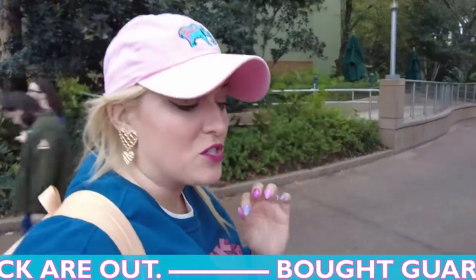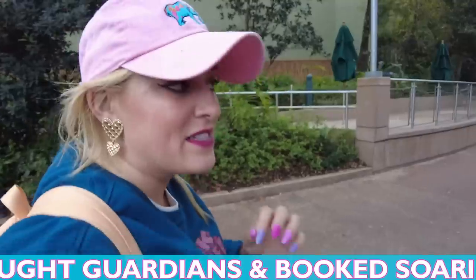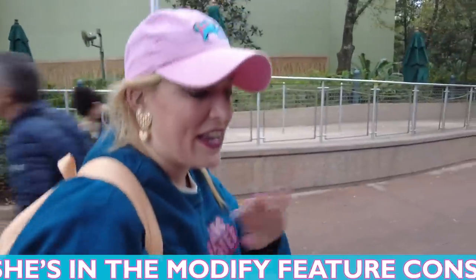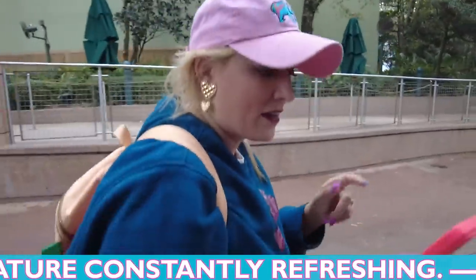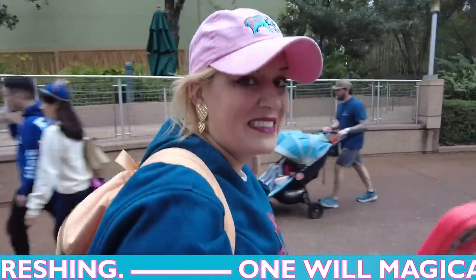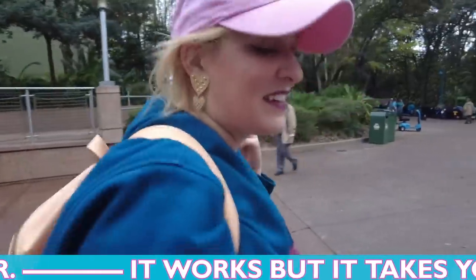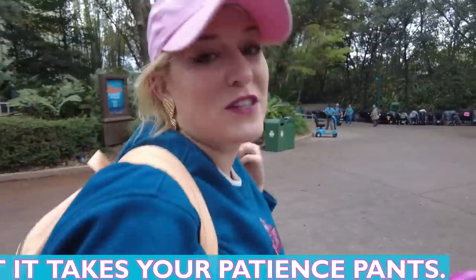So what I've done is I booked Soarin' to kick off the 120 minutes, and now I'm in the Modify feature, just constantly refreshing to see if I can get any time to pop up for Frozen or Test Track. With any luck, one will magically appear during the fiddle-faddle. The magic of the fiddling and faddling. It works, but it takes your patience.